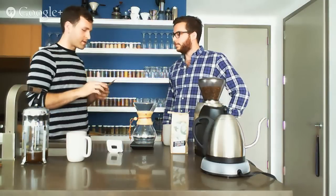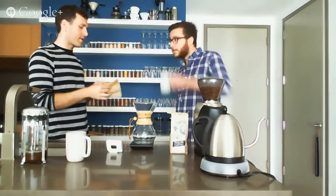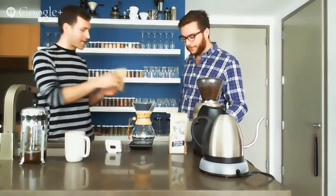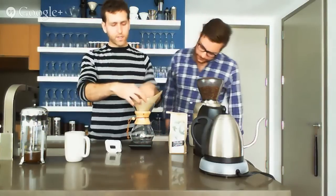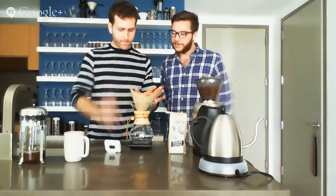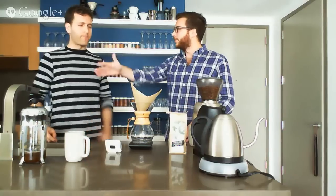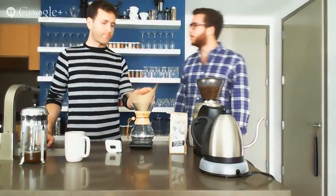The thing I really like about Chemex is that it's a very thick filter. It's a lot thicker than most number 4 filters. It's substantial, which means that the resulting coffee is going to be super, super clean. And this is a specific filter for the Chemex. You can't use the number 4 filter. If you want to get the Chemex result, you need to use the Chemex filter.